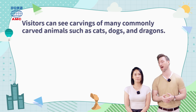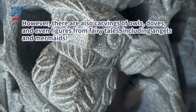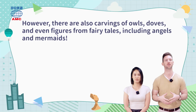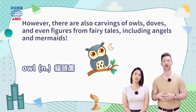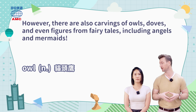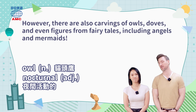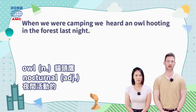Well, what other carvings did they have in this temple? Well, let's find out. It says, however, there are also carvings of owls, doves, and even figures from fairy tales, including angels and mermaids. There we see the word owl. An owl is a nocturnal bird of prey with large eyes and a distinct call. So for you guys, you probably know what an owl sounds like. Hoo-hoo! Hoo-hoo! And it's a nocturnal bird. Nocturnal means it comes out at night. 夜行性的动物。Very good. So an example sentence we could use is, when we were camping, we heard an owl hooting in the forest last night.